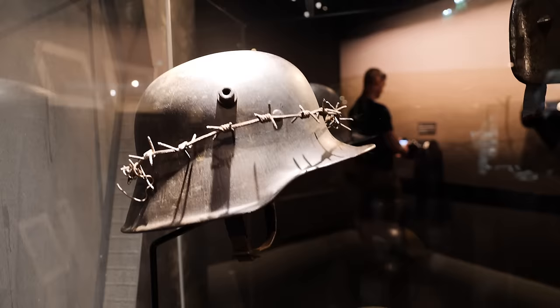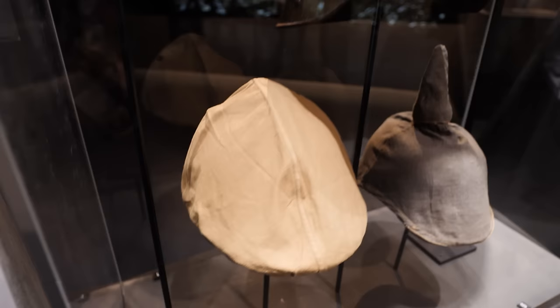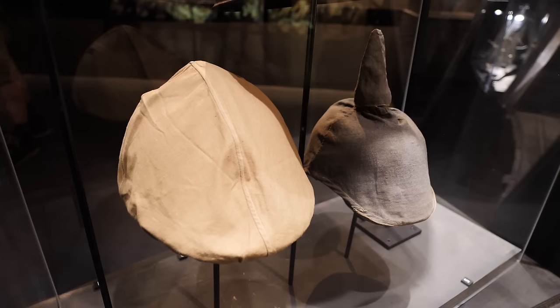And then later, soldiers started doing other things. They started painting their helmets to try and blend in with the surroundings. They also developed helmet covers to kind of cover it up and keep the sun from shining and reflecting off of it and giving away your position.